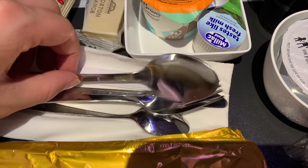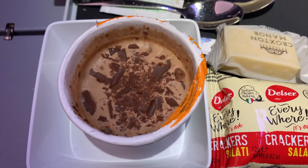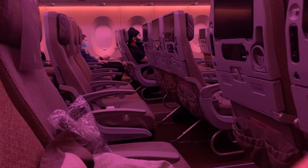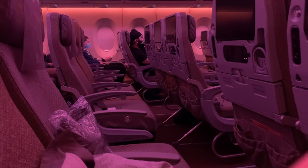It's super cool that Singapore Airlines give you metal utensils, even in economy class. Chocolate mousse was pretty good. For the drinks, you can ask for a slice of lemon, which makes it taste better. This flight is about 13 hours long.